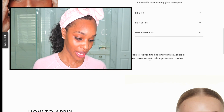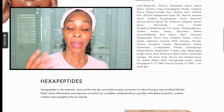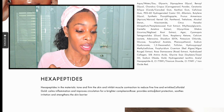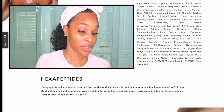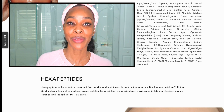Interestingly, it also has acetyl hexapeptide-8, which is a peptide that can act as a neuromodulator and help to decrease the actual movement or contraction of the muscle, to a much lesser extent than what Botox can do. But there is some clinical evidence that shows that that may actually transpire. I tend to avoid products with fragrance, but we're gonna do this today. So let's open it up.